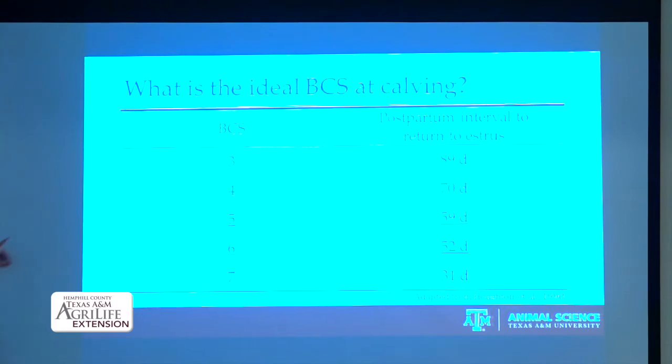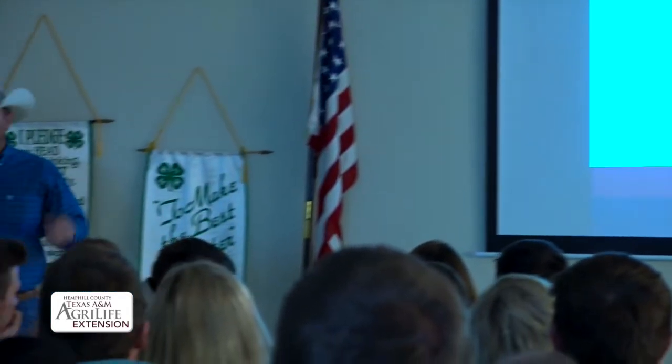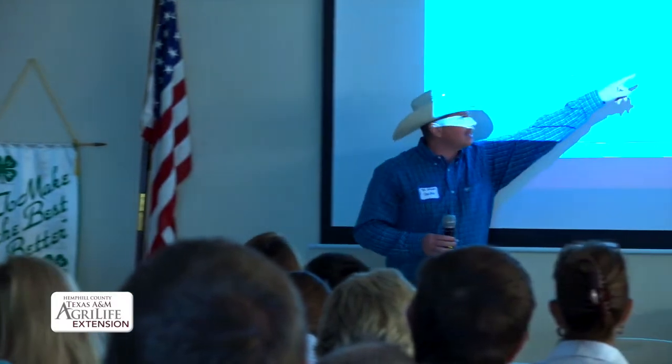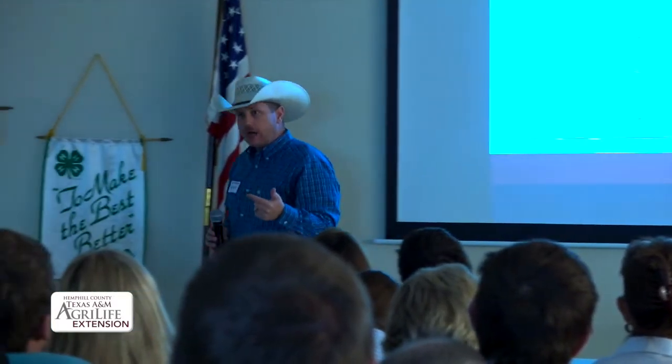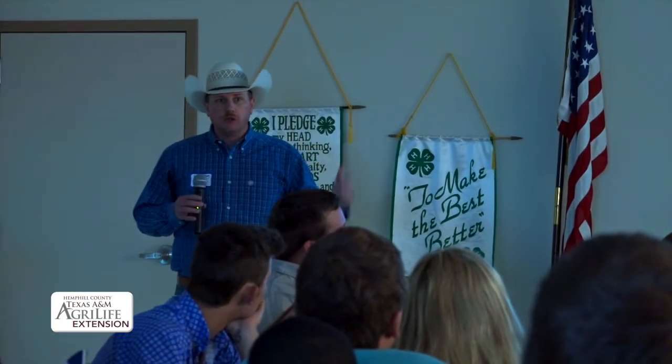So if you think about these cows that calved at a body condition score of 3, they didn't even start cycling until outside of that window. The other thing we need to consider is that generally speaking, that first return to estrus is not going to be fertile. It's only going to be fertile for very few females. Ideally, they're going to get pregnant on the second or third actual heat cycle once they start cycling again. So these 4s, at 70 days, if she most likely does not hit that first time, we add 21 days, we're at 91 days, she's too far out already.